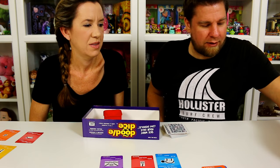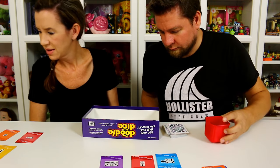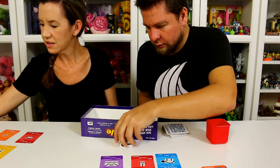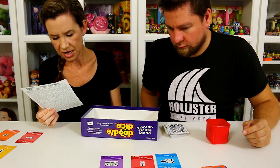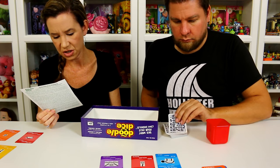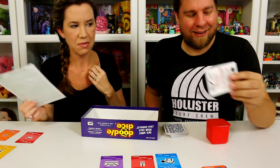Not one. Oh, what did I get? Free roll. So I get to keep that and play it anytime I want? Yep. All right. An extra roll. Okay. Squiggly, squiggly. Oh, no, wait, I said that wrong. When this card is drawn, it is placed face up next to the player. The player then draws another card, places it in the gallery, and continues with your turn. The free roll card can be used once by that player during his or her turn anytime during the game.